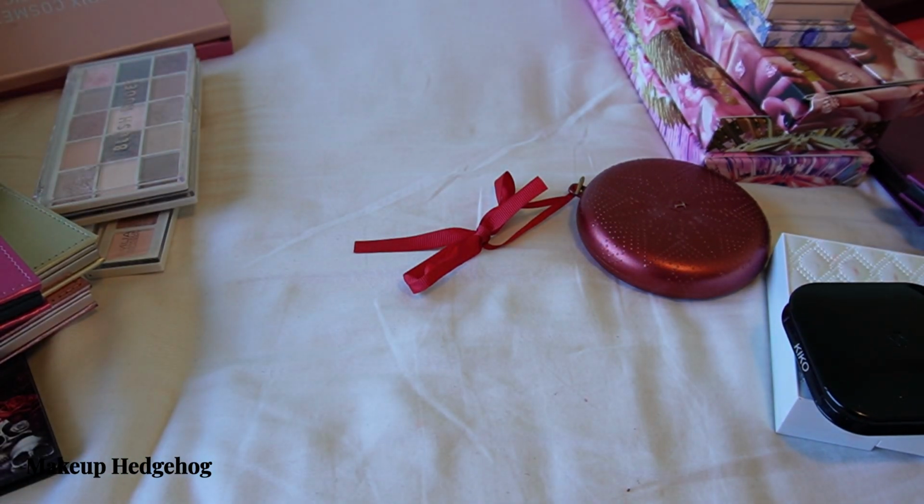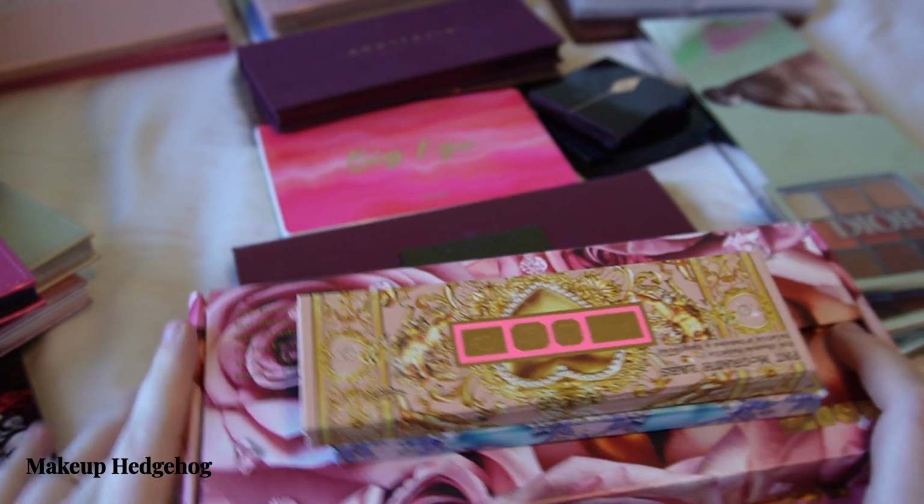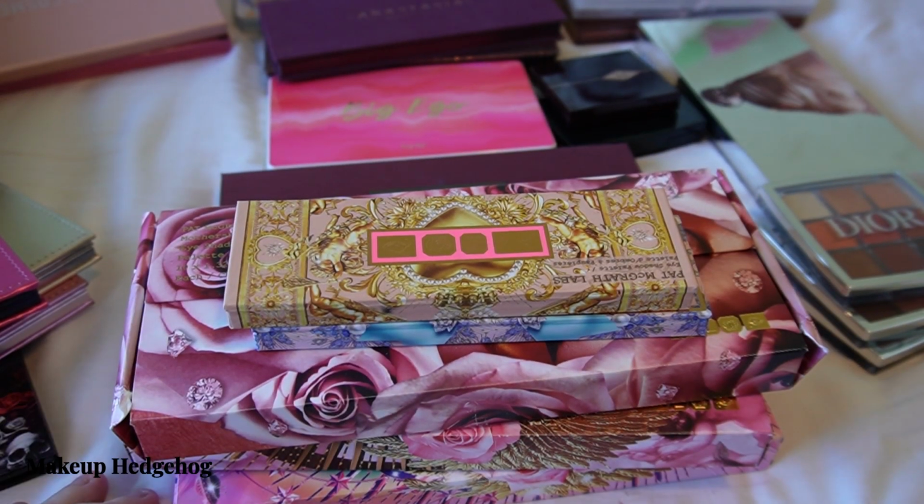But yeah, that was the last of the drugstore brands, and let's now move to the higher end brands next. So, as you can see, we are now on the higher end side of things, and let's first go through the obvious ones.